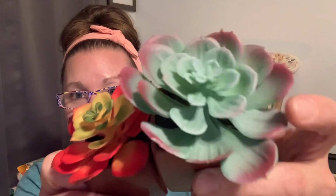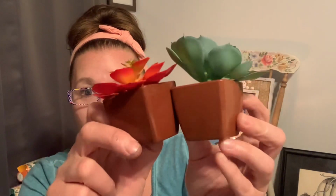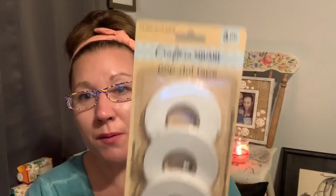Then I grabbed these little plastic, these are good thick plastic succulents. And I grabbed these because the colors were pretty and vibrant, and they came in these little terracotta looking square pots. So I grabbed each of those to put on the tier shelving situation that I got. And then I'm just going to stagger it down the whole entire section of each tier and dress it up with the signs all behind it and pull it all together. So I think that will be really cute.